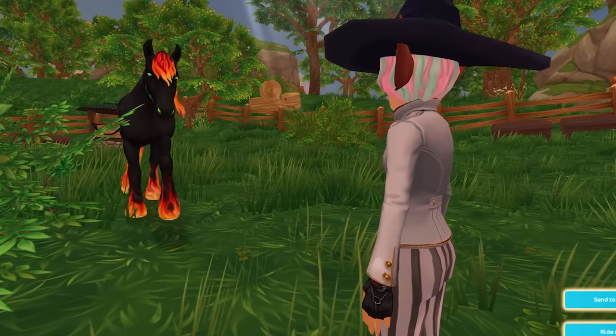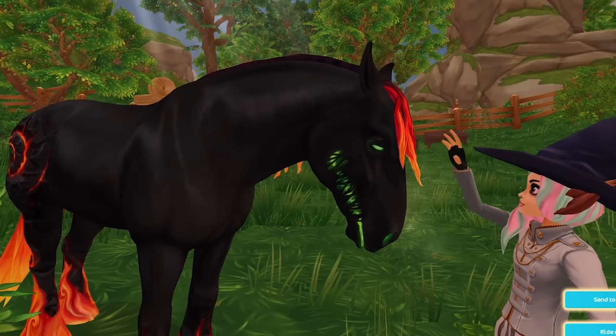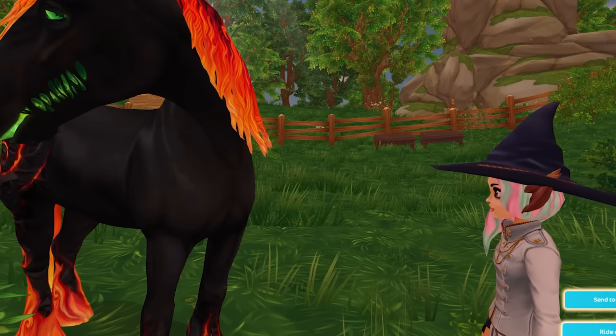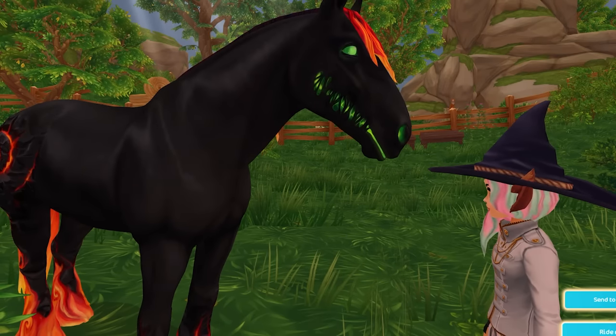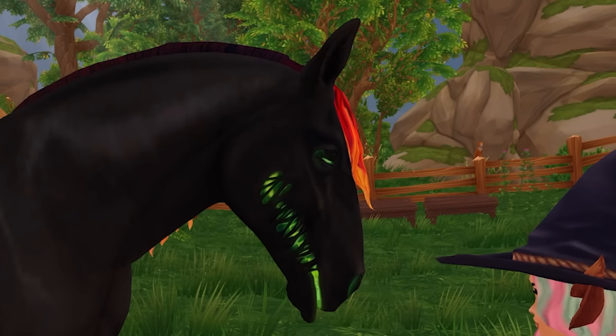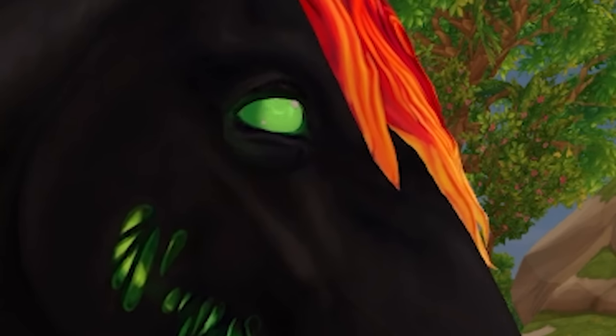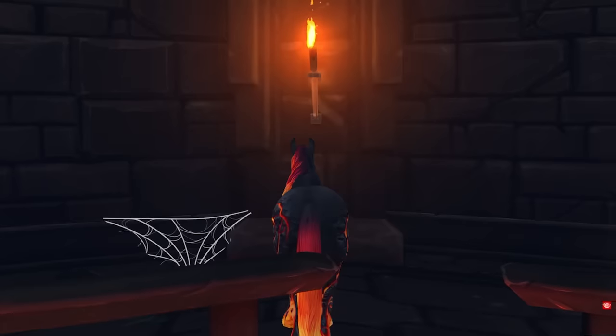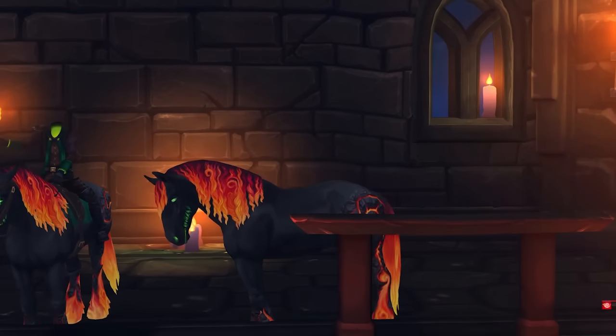So here she comes, her beautiful fiery self right here in the pasture. She's actually a very, very sweet mare, even though it does look like she's got a jack-o'-lantern kind of engraved on her face. Look at her eyes too. Looks like you're looking right into the bubbly cauldron. There she is, bubbling and boiling right out of the cauldron. And there she is next to Galloper and his horse.